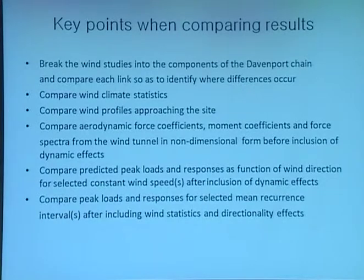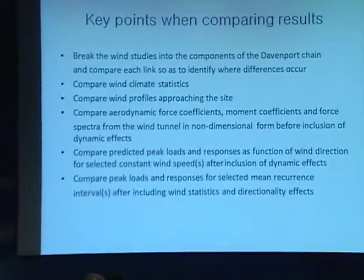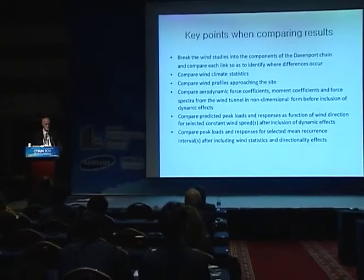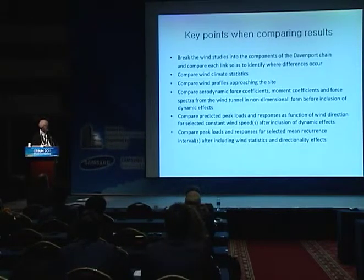Now, the key points when we're comparing results of wind tunnel testing need to be explained. When you have a complex problem, the way you can get somewhere in solving the problem is to break it down into its component parts, and then they become easier. So this principle is used here. So we'd break the wind studies down into components based on the Davenport chain. And then you can compare each link and see if differences occur at that link.